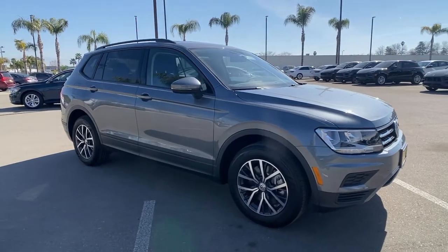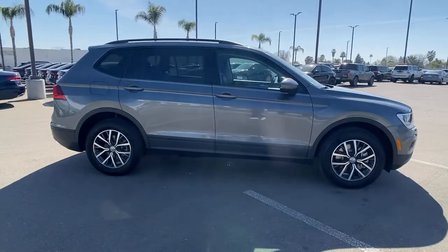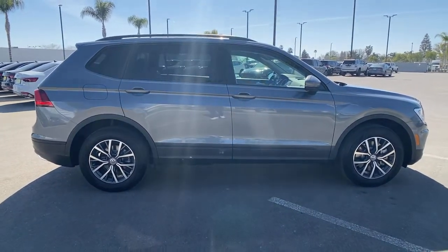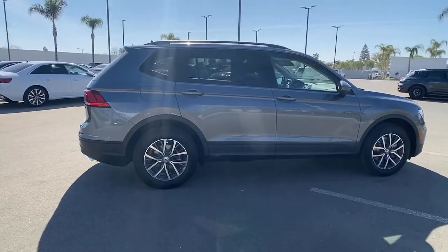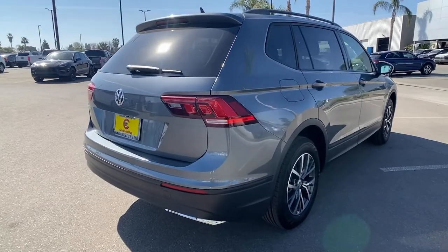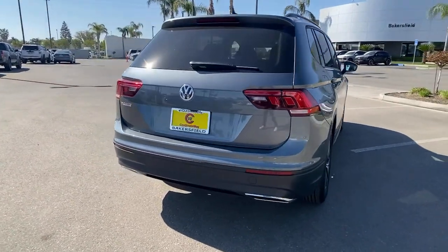Your next car could be the 2021 Volkswagen Tiguan. This versatile Tiguan was built to keep up with your family's busy lifestyle. Standout fuel efficiency, available third row seating, flexible interior configuration, and advanced safety and connectivity tech make road trips and errands easier than ever before.